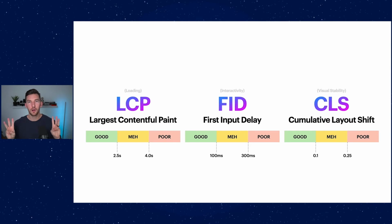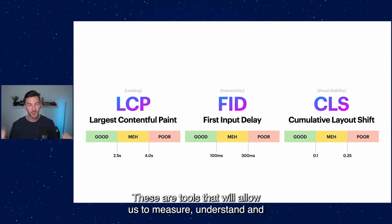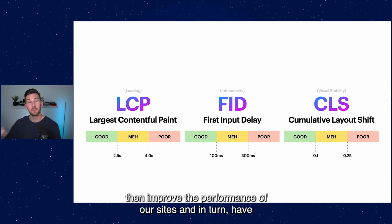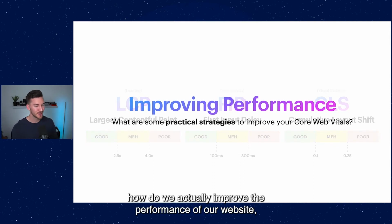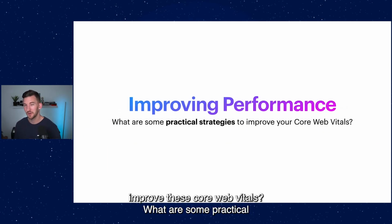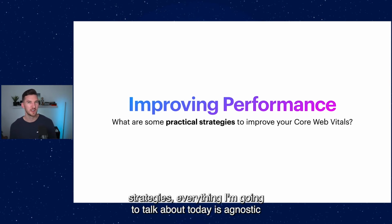So those are the three core web vitals: LCP, FID, and CLS. These are tools that will allow us to measure, understand, and then improve the performance of our sites, and in turn have better SEO on our sites. So we understand what the metrics are. How do we actually improve the performance of our website, improve these core web vitals? What are some practical strategies?